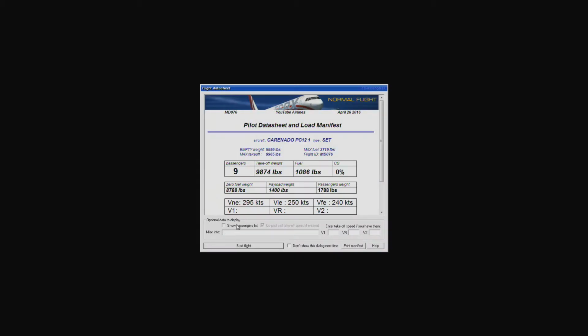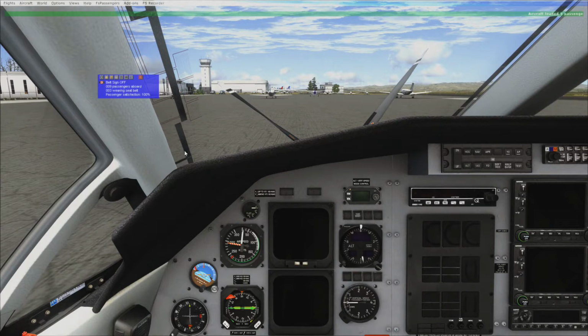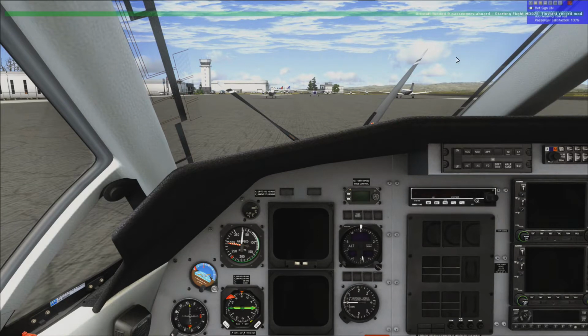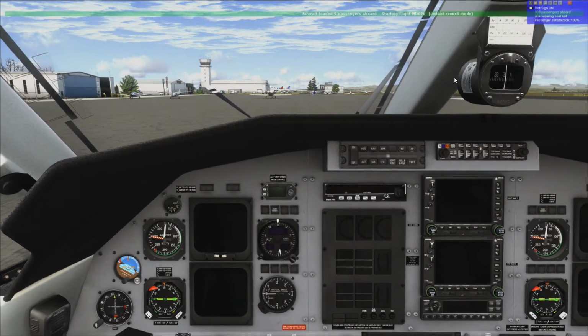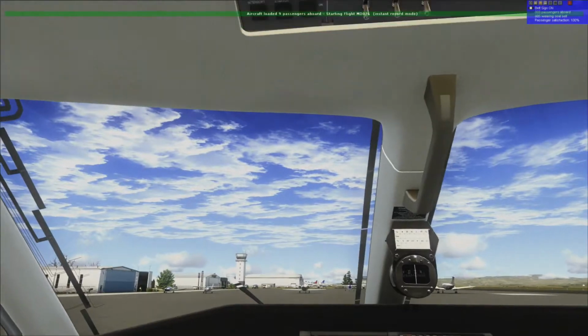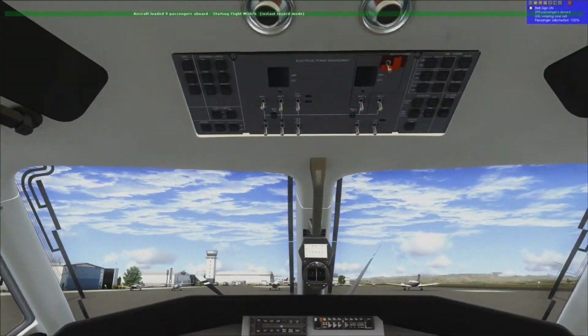Destination set. Alright, load it up immediately. Make sure we got all of our people. Check handset APU. Check thrust lever. Check flaps. Don't look that light. It's just because we put so little fuel in there and we got so much cargo. Put your belts on. Slide over here. Make sure I can get to that.